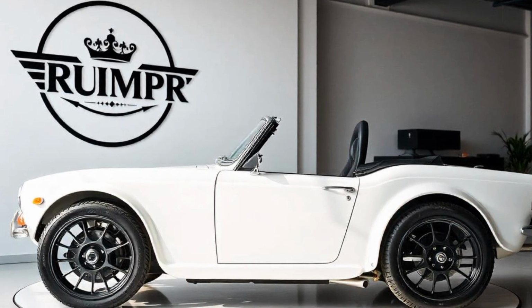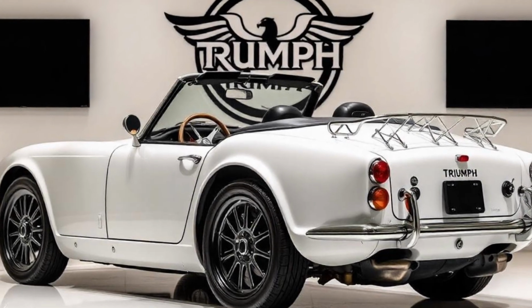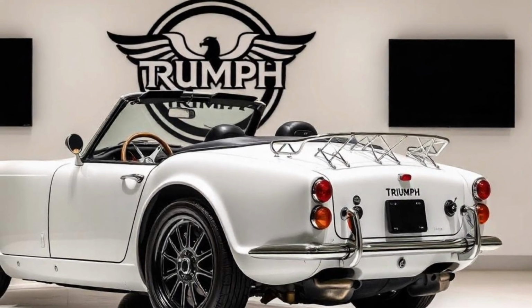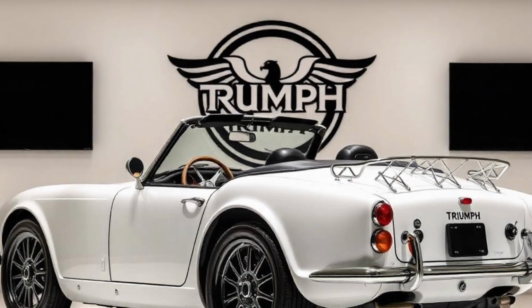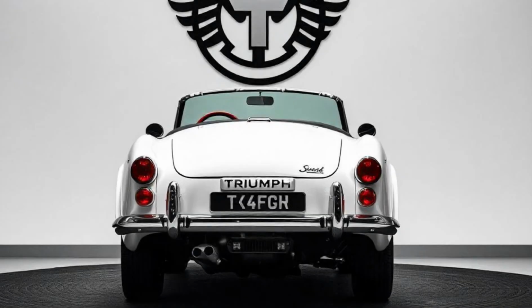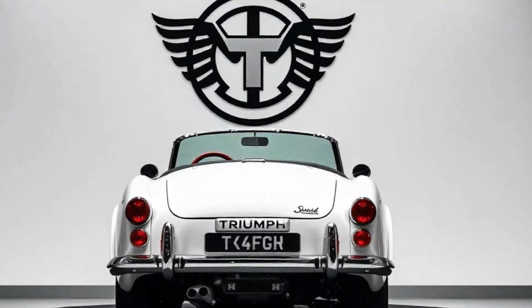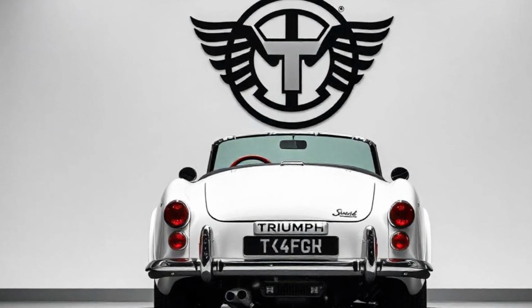Conclusion. While the Triumph Spitfire remains an iconic symbol of British automotive history, there is no official 2025 model available. Collectors and enthusiasts interested in this classic sports car should conduct thorough research, assess the condition and authenticity of available vehicles, and consider the associated costs of ownership, especially when importing into regions like Pakistan.